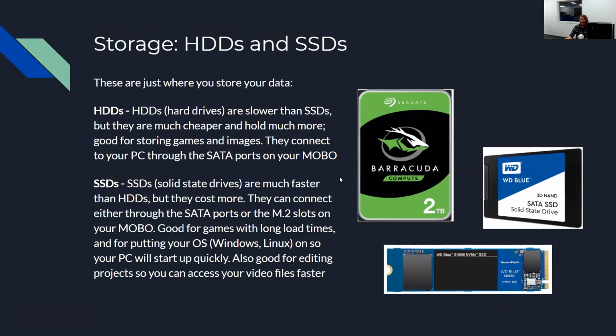Anyway, your storage. This is actually pretty simple. The reason I have the acronyms spelled out is so that you can make sense of what they really mean. There's just 2 types for how you're going to store your data. There's your HDDs, your hard drives, as most people call them. HDD is really awkward to say. They're pretty simple. They are slower than SSDs, but they are significantly cheaper and they can hold a whole lot more for that price.